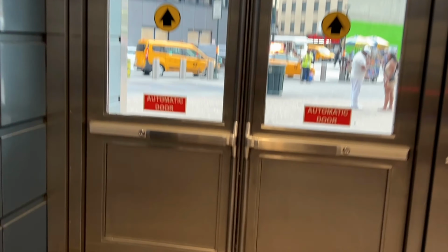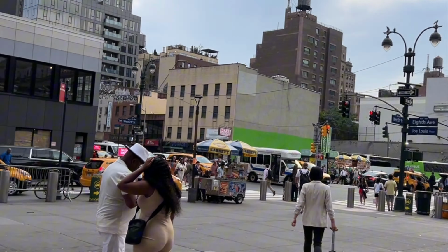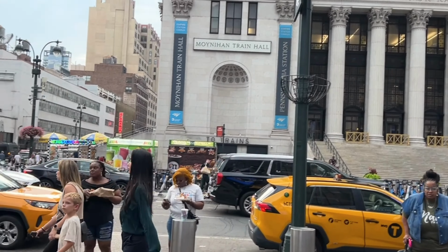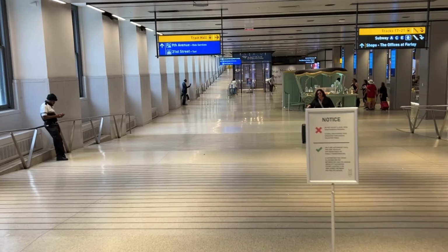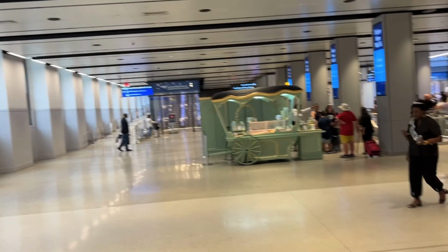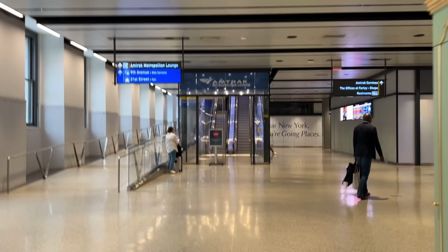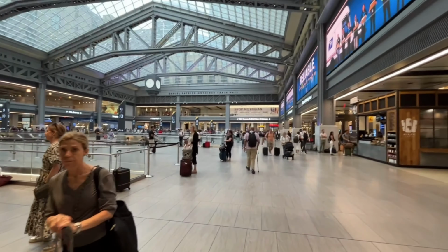Across the street, part of the train. Many people out of Penn Station. You can see taxis everywhere. Across the street. It's late, like an airport. Look at the beautiful carriage. There is an Amtrak Metropolitan Lounge. People are making a line over here. Wow.